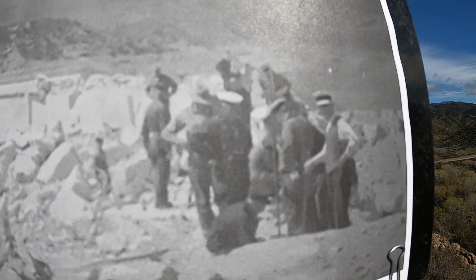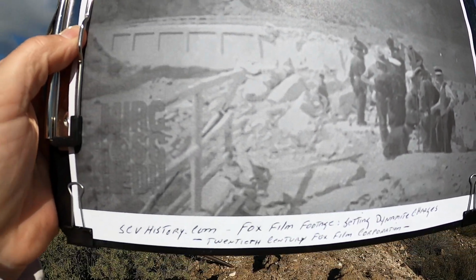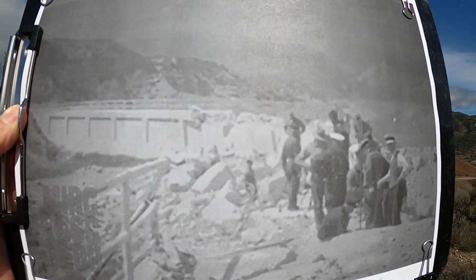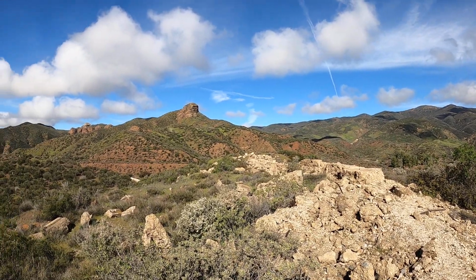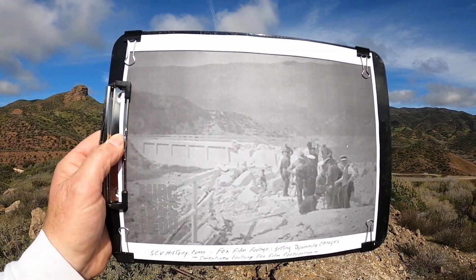There's workers drilling the holes for the dynamite. You can see how the dam curved around right there. So they'd be standing right about there. If you look, the dam curves around.